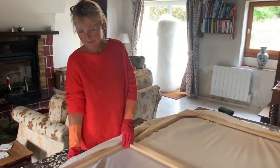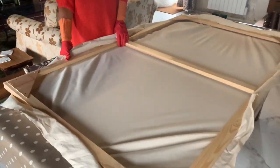Saturday morning, and so I'm just stretching this canvas ready for when I return.